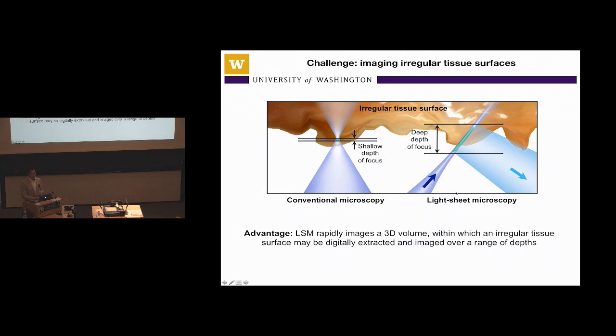Light sheet microscopy is becoming a hot area, and it's been for many years for developmental biology, but it takes a light sheet, basically a sheet of light that cuts into the tissue at an angle, and we image it at a right angle so that we collect a full two-dimensional image all at once. And by scanning the tissue laterally, we can collect a three-dimensional volume of data by simply scanning the tissue in one dimension. So it's a rapid way of performing 3D imaging, and the assumption is that this tissue surface is contained somewhere within that 3D volume.